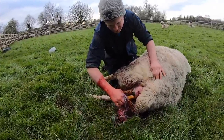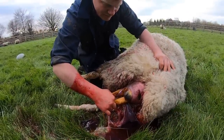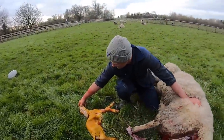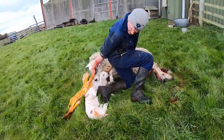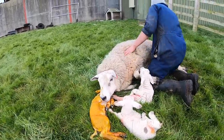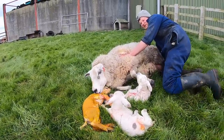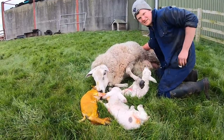You're going to push mum. You can see that there, can you see that? Go on, push mum. Good girl. There we go. And then I'm going to bring this around to here. Let mum lick. Mum's licking. Check for a fourth. We don't have a fourth, so that's good. What we do have is a massive pile of lambs.